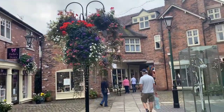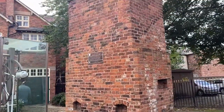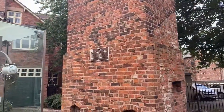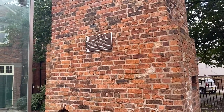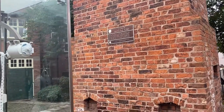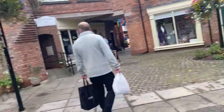Through the church bell, someone's just got married. Just going to look what that is. Coach Manufactory. During the 19th century, this chimney was part of a wheelwright's forge and smithy making parts for horse-drawn coaches in the adjacent Welch's Coach Manufactory. Bella's Bows.